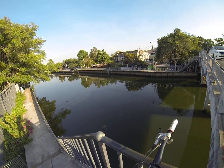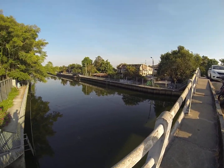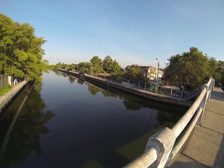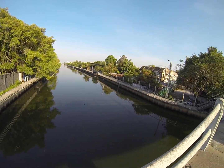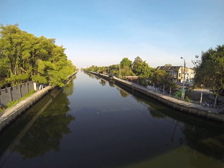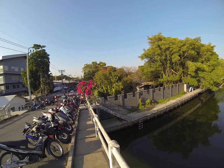Well, I think I might take a video down the other end of this Klong at one stage. As I said, it's all ramps down there, so there's no on and off the bike. Scenery is a bit better as well. Well, Klong ride done.